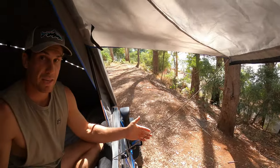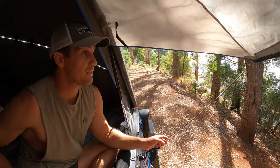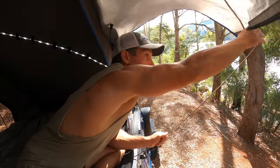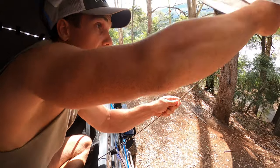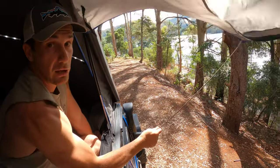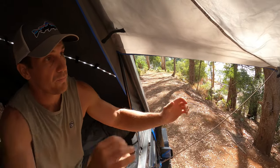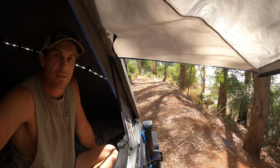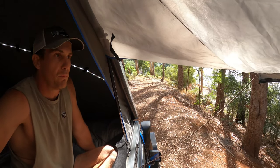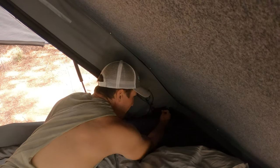Okay, so four of these, two short ones on either side and two long ones in the front. This is what holds these flaps up, and they just hook like so, and they fit into little grooves. Works really well. Done and dusted, but they do move a lot in the wind. But easy to remove the poles, scrunch these up, and there's Velcro all along it. So we'll often do that on most nights that it's not raining, just because the wind can be a real bugger.